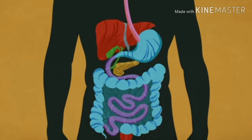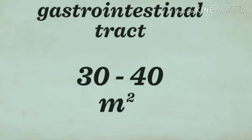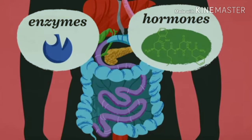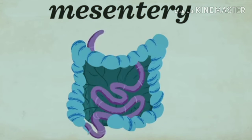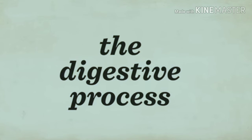Spanning the entire length of your torso, the digestive system has four main components. First, there's the gastrointestinal tract, a twisting channel that transports your food and has an internal surface area of between 30 and 40 square meters, enough to cover a badminton court. Second, there's the pancreas, gallbladder, and liver, a trio of organs that break down food using an array of special juices. Third, the body's enzymes, hormones, nerves, and blood all work together to break down food, modulate the digestive process, and deliver its final products. Finally, there's the mesentery, a large stretch of tissue that supports and positions all your digestive organs in the abdomen, enabling them to do their jobs.